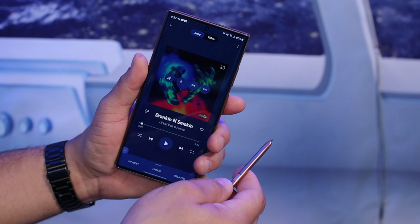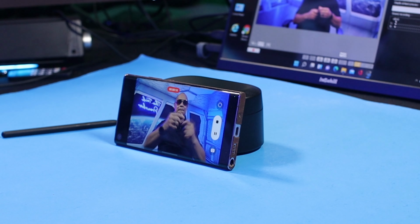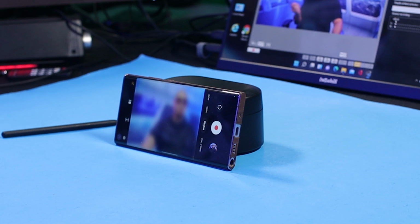So the S Pen is not just a stylus that you pull in and out of the phone. It's a tool that has great software to match. So when you get your Galaxy S22 Ultra, utilize the pen to the full extent of its potential. I can't wait to put all these features to use when the Galaxy S22 Ultra hits my doorstep.